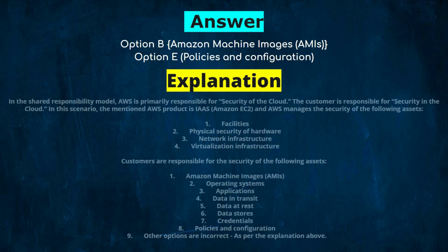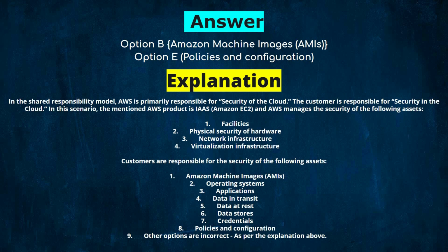Explanation. In the shared responsibility model, AWS is primarily responsible for security of the cloud. The customer is responsible for security in the cloud. In this scenario, the mentioned AWS product is IaaS and AWS manages the security of the following assets. Number 1, facilities. 2, physical security of hardware. 3, network infrastructure. 4, virtualization infrastructure.